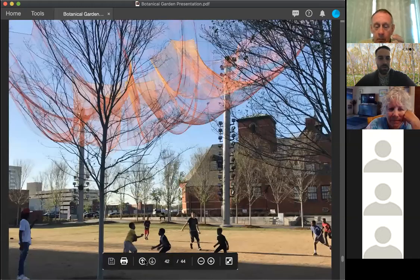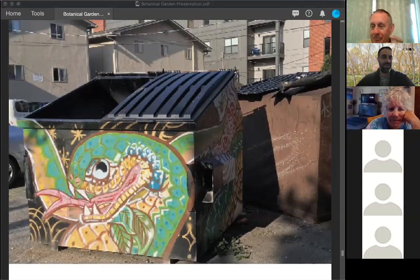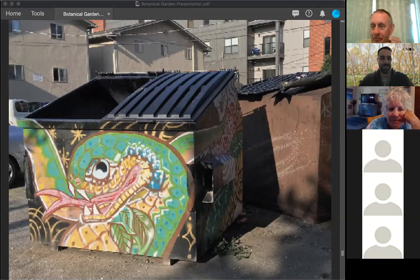Just as an aside, I would love for someone to come in and do a mural on the Gardens dumpster. Although I understand we're getting a smaller one. We have a huge one, and it's really in sad shape. But I understand we're going to be scaling down and getting a smaller one because we're getting a space for our mulch and our soil.